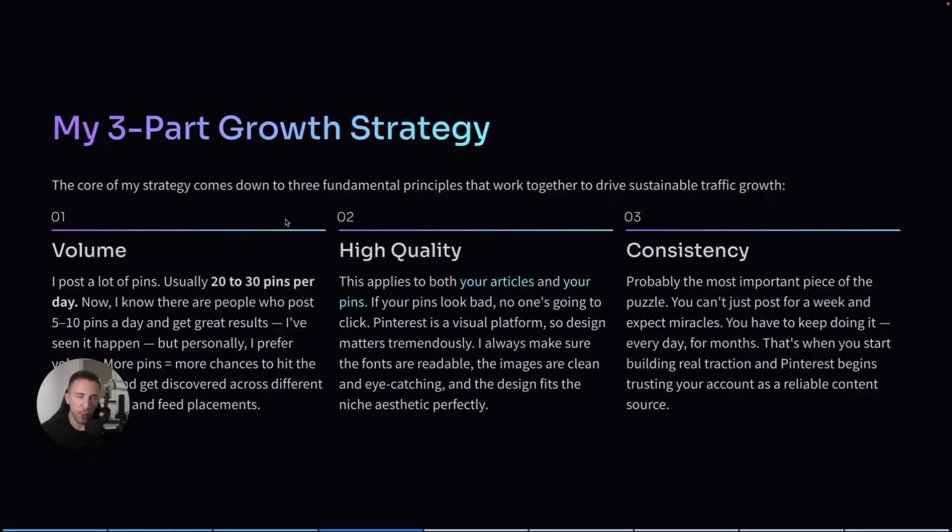Now, the core of my whole strategy comes down to three things: volume, high quality, and consistency. And honestly, if you focus on these three things, you will be successful on Pinterest. When it comes to volume, I post a lot of pins, usually like 20 up to 30 pins per day. Now, I know that there are people who post 5 pins per day and they are growing and they are getting great results, and I've seen it happen. But personally, I prefer volume because, in my opinion, more pins mean more chances to actually hit the algorithm and get discovered.